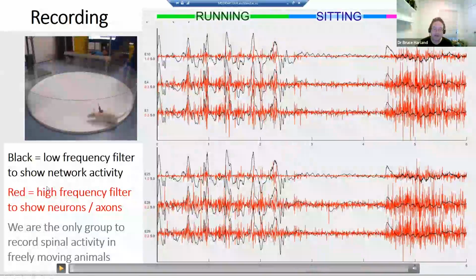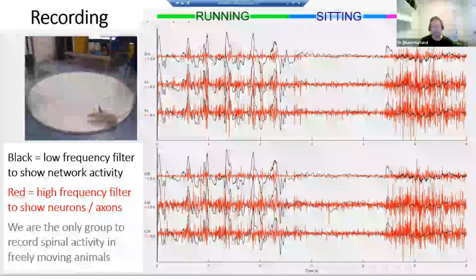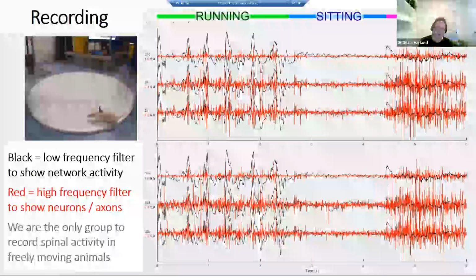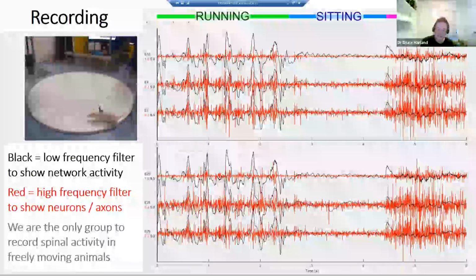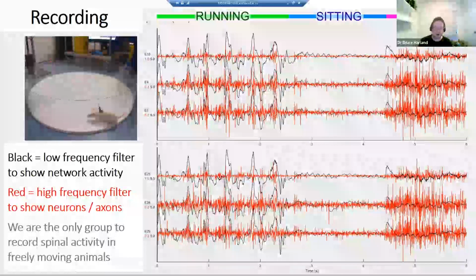And what we found here was that this produces really interesting electrical recordings along the spinal cord, which we really don't have too much to compare with. So we're still investigating this, but I just wanted to show you a little bit of what this data looks like. So on the right, those 6 traces are from 3 sets of 3 electrodes recorded from either arm of the implant. The black trace is filtered to show only low frequency activity.